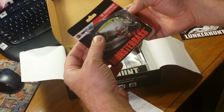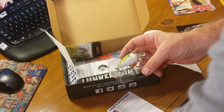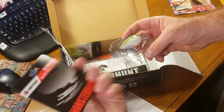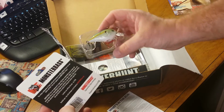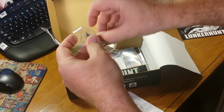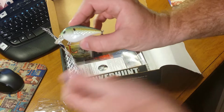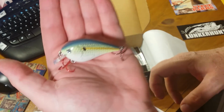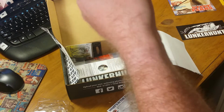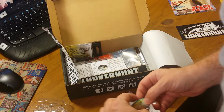Hammerhead crankbait. Square bill crankbait, 2.5 inches, 5/8 of an ounce. Should produce a nice movement. This is textured here. Feels like the dimples on a golf ball. Pretty. You got a red treble hook in the front, a shad color. So that is the Hammerhead Crankbait from Monster Bass USA.